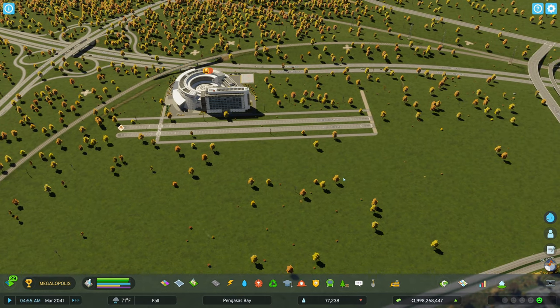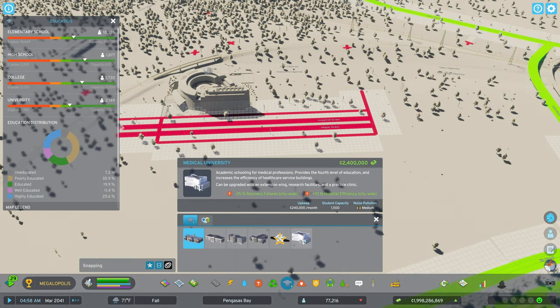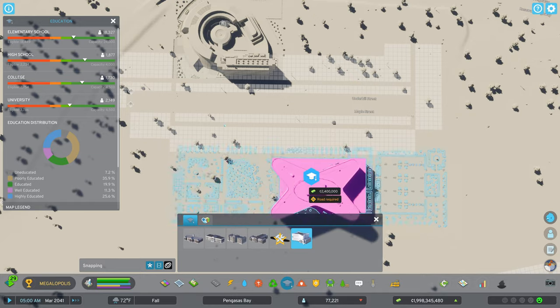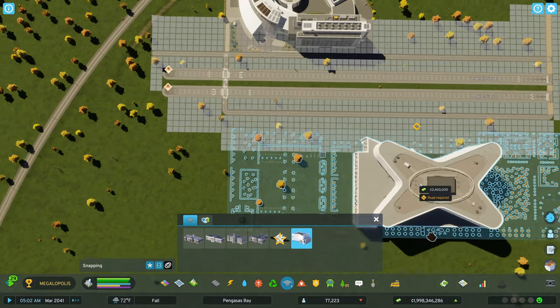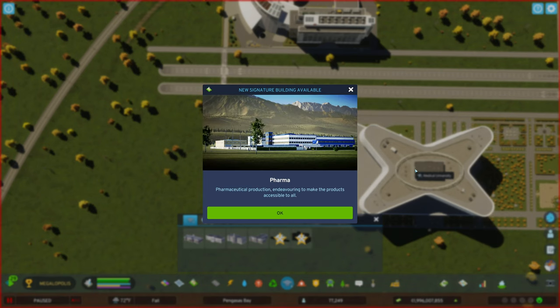Our second major building is going to come from our university tab. It's education and research, and that's going to be the medical university. So since the university stole our health research institute, we're going to steal their medical university, and we're going to drop that right into this space here. Ideally, I want to turn off all that bright white, and I want to have this left side line right up with that alleyway there. So maybe let's put it right there.